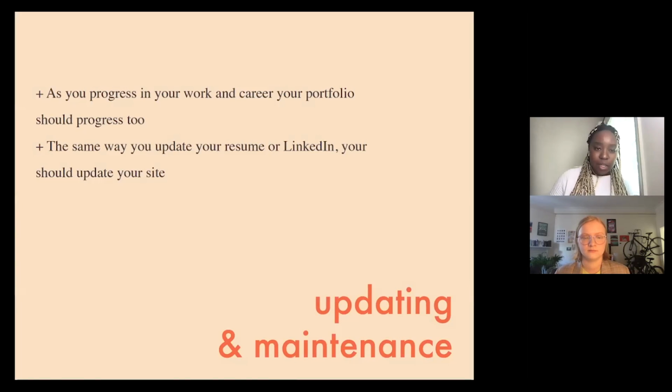The last thing is updating and maintaining your website. Your online portfolio and website should evolve as you and your career do. As we grow in our career, have different jobs, new experiences, create new projects, our work gets better, and your portfolio site should reflect that. So as you finish a job, for example, maybe something at that job you did is some of your best work. That should replace some of the older work in your portfolio that doesn't reflect maybe the work that you do or the quality of work that you present anymore.